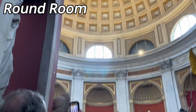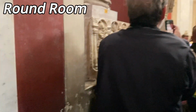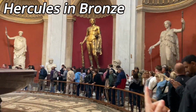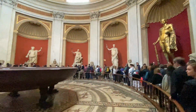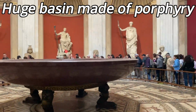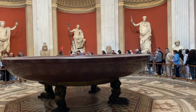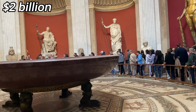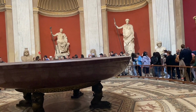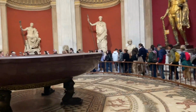Entering the round room. You don't usually like to be around this many tourists, but this is worth it. Look at that golden one. It's the statue of Hercules in bronze, somewhere around 2,000 years old. And look at that. At the center is a 13-meter circumference porphyry basin, estimated to be worth around $2 billion. Billion. It is made from imperial porphyry, which is extremely rare and was mined in Egypt. And it is all one solid piece.